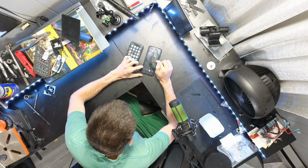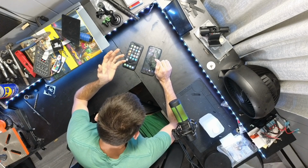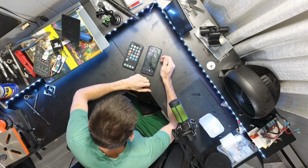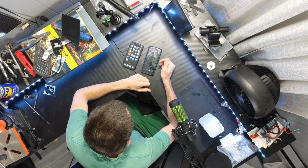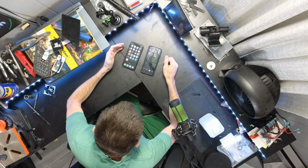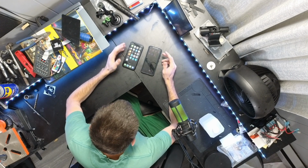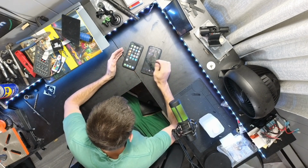Now, this does run 120 hertz refresh. It does 1440p at 120 hertz and lower at 120 hertz. The iPhone's only stuck at 720p, which I don't understand because these both came out, I believe, in 2020. I'm not sure how the Samsung is better than the iPhone in this regard. It doesn't make any sense to me.